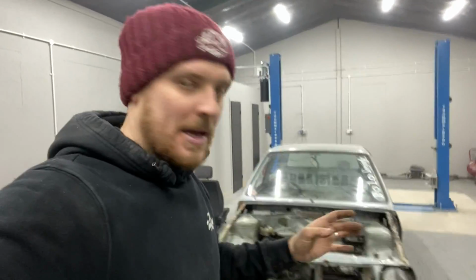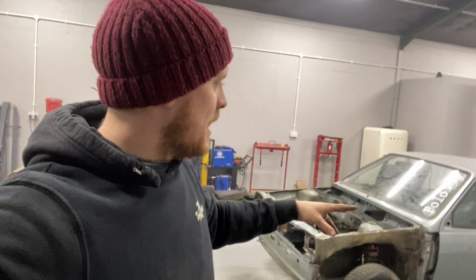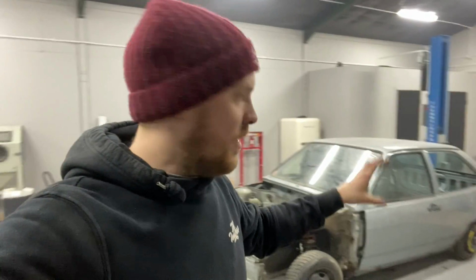I think we have to be a little bit creative because there isn't a huge amount available for these. I think you can get sills. I think you can get rear arches. I'm sure you can get a pair of wings.